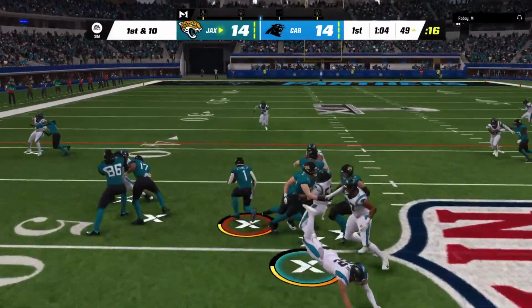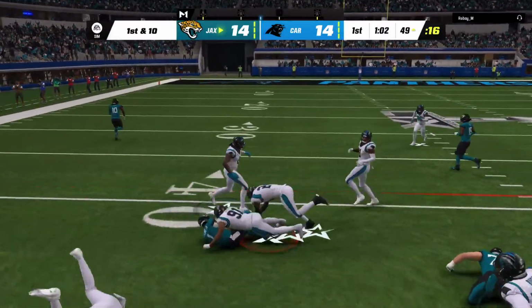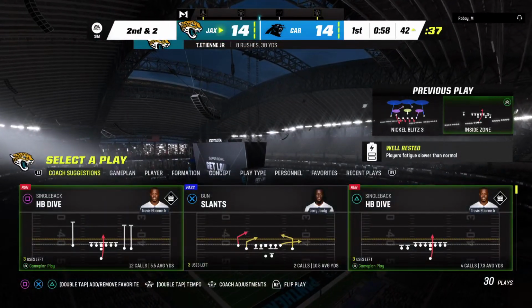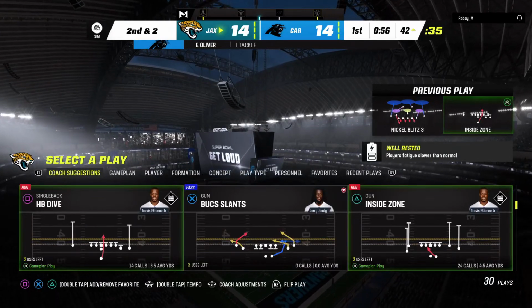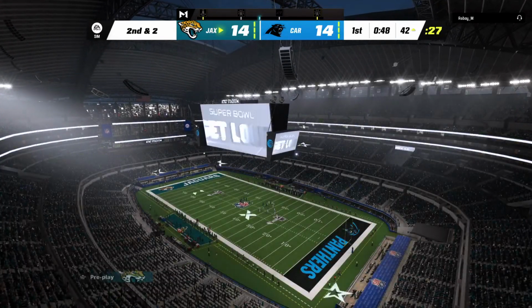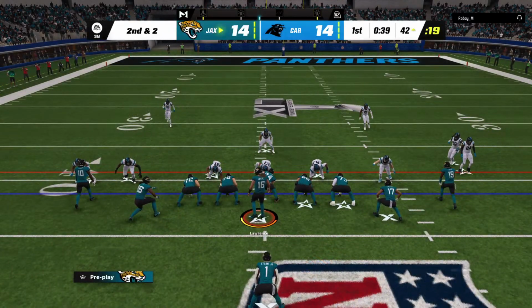And they'll go again with Etienne, and they'll get him down here at about the 42. A gain of 4 last play. They double that here and get 8. Well, they're making an effort to get the ground game going tonight. So far, it's working. I like what we're seeing from the offensive line.